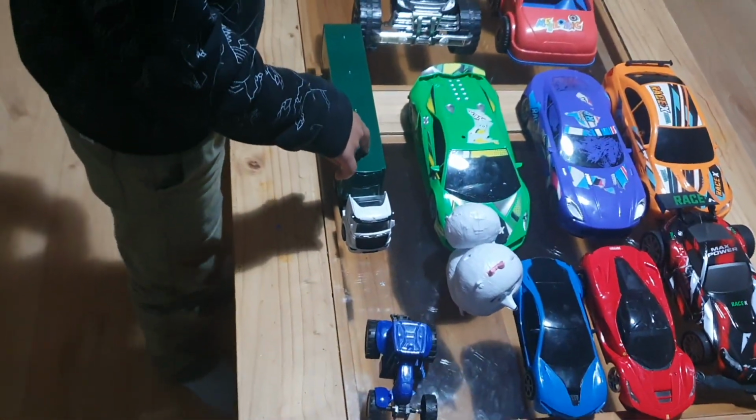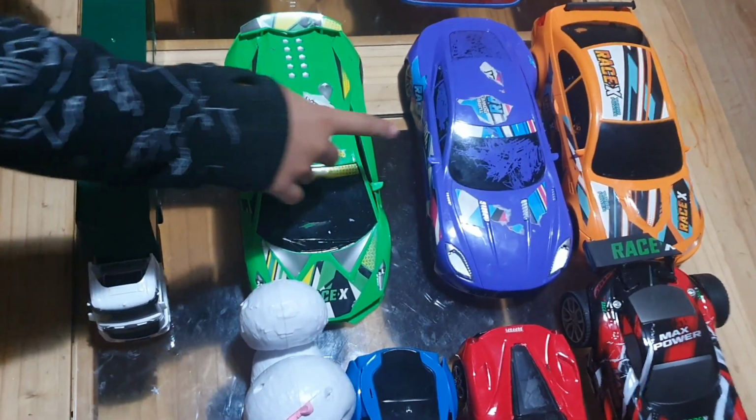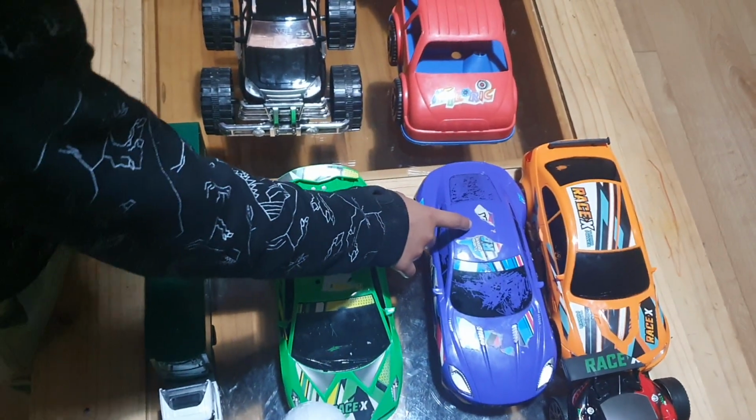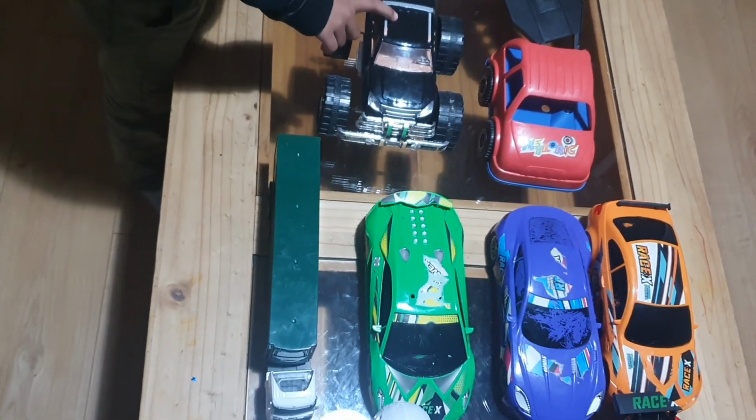This is a lorry. This is a Lamborghini. And this is a Tesla. This is a big monster truck.